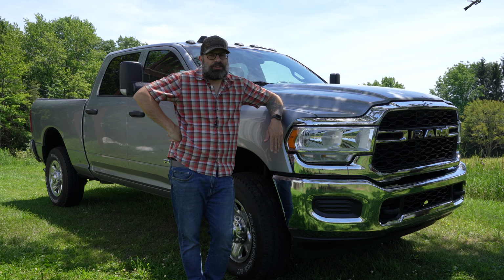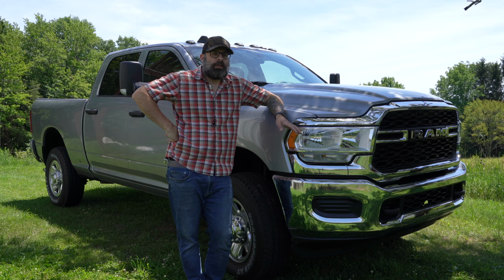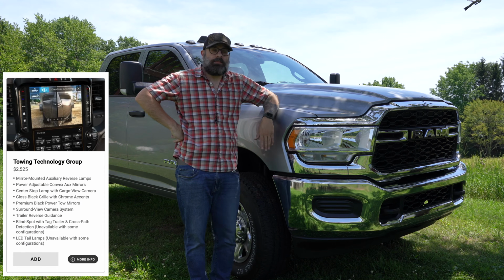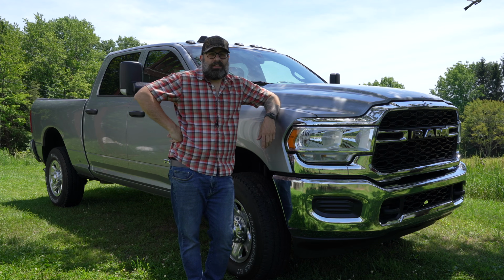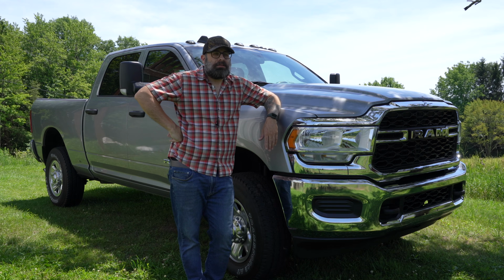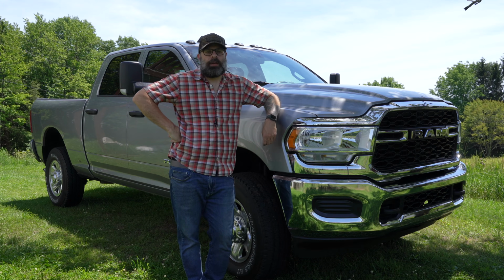The towing technology is like 2,000 or something like that, and it gives you cameras all around, parking sensors. It makes it so you could back up a huge trailer and see everything. It's a really powerful package. And I'd say if you're towing every single day, you got a diesel, you want that package. For $2 grand, it's a good deal. It's going to help you out. It's going to probably save you $2,000 in damage, easily, if you back into something. So the options are great.